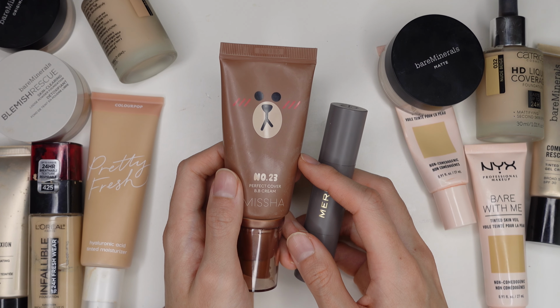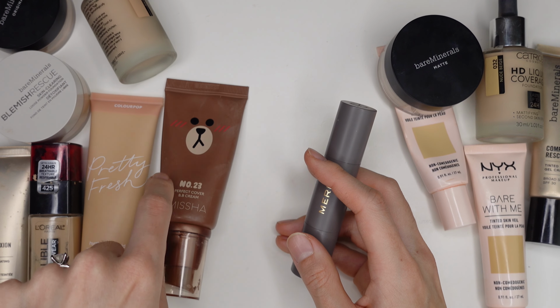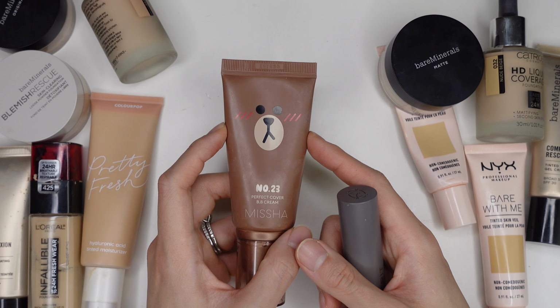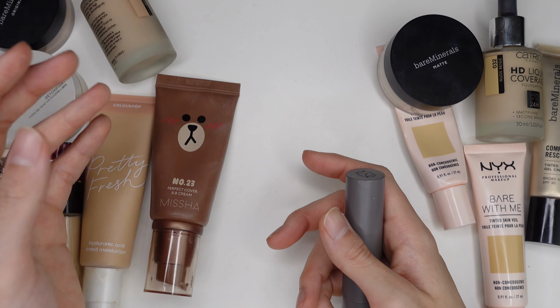I don't really like the sensation of putting it on my face. So I'm going to declutter this and post it for sale because I have used it only a little bit. And it's in this cute Lion Friends packaging. It was some limited edition collection the Misha website was having and it was on sale, so I bought it.